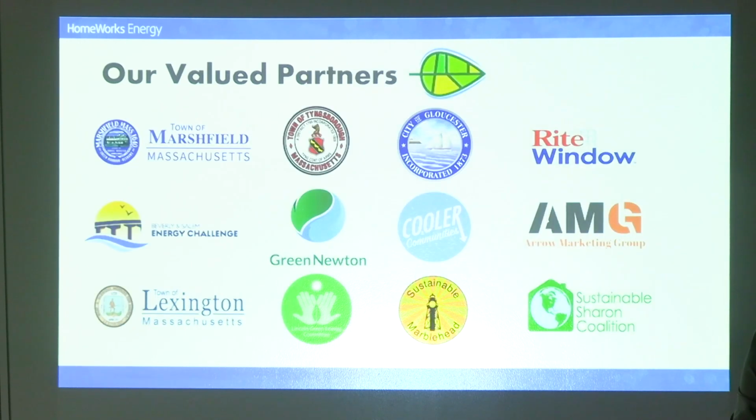These are some of the partners that we have currently. This is not a fully comprehensive list, but we have towns like Marshfield, Lexington, Gloucester. We have a window partner as well. A lot of people ask, we don't currently have a solar partner, but we're looking to find one. But as of right now, we don't have that. But our list of town partnerships is growing every day.